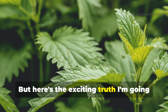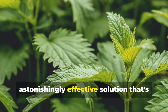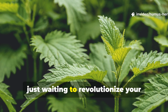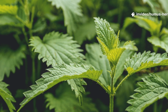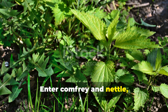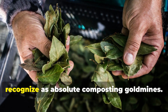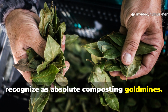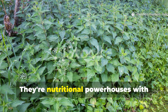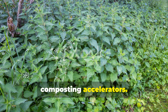But here's the exciting truth I'm going to share with you today. There's a completely natural, astonishingly effective solution that's probably growing wild in your neighborhood right now, just waiting to revolutionize your composting practice. Enter Comfrey and Nettle, two plants that most people dismiss as troublesome weeds but that savvy gardeners recognize as absolute composting goldmines. These aren't just any green materials you can toss into your pile, they're nutritional powerhouses with unique properties that make them genuine composting accelerators.